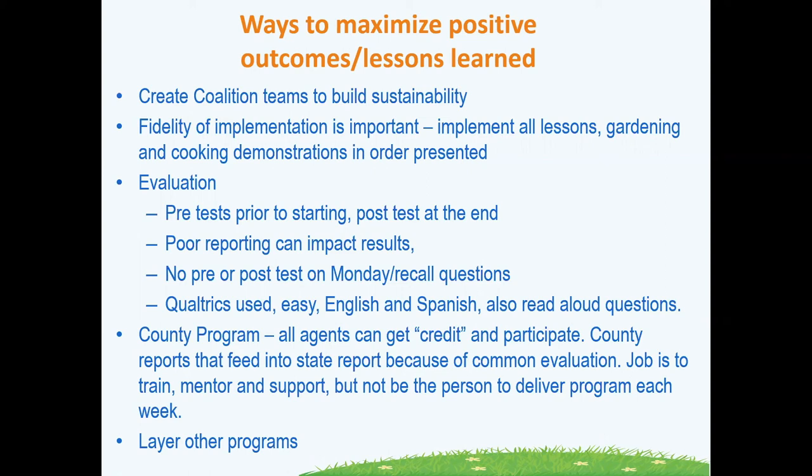One of the things, and y'all probably have this too, is we all are evaluated on outcome programs, right? And what we do. So understanding that this type of program is really a program that all agents in the county working together can get credit for and participate. Because you're using a common evaluation tool, it feeds not only to help show what you've done in your county, but it feeds into the statewide report. And our statewide report is something that our extension administration uses during the legislative session and with key stakeholders to really show impact. Because we're using the same assessment statewide, it really helps us.